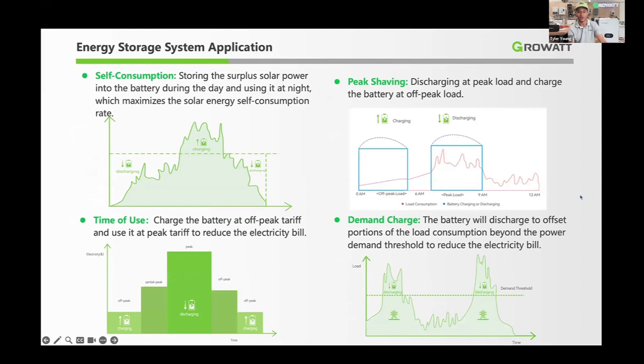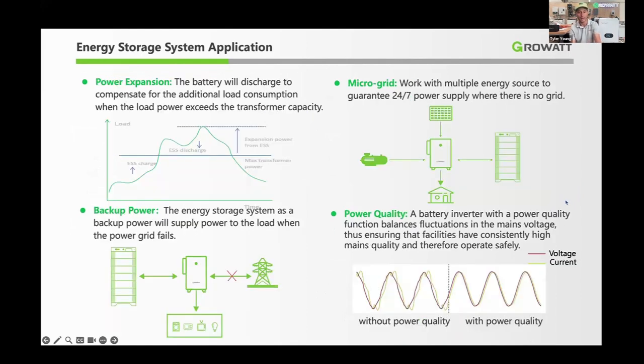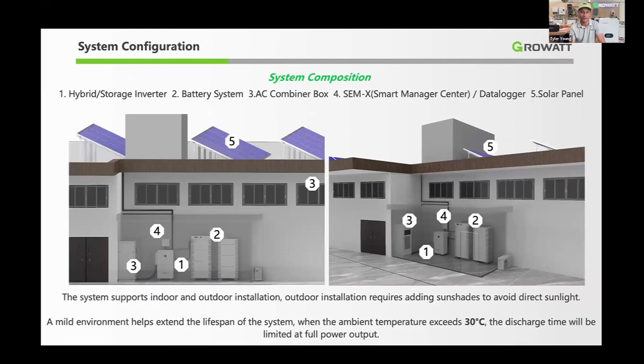You can, of course, maximize self-consumption, and this depends on your CNI usage or needs: self-consumption, peak shaving, demand charge, just depending on what's going on with your local grid. You can set up a microgrid, and you can use it for power quality if you're having a lot of generators or things like this going on. Of course, use it for backup or possible to mount outside or inside. We do recommend you put shade over the CNI inverters, but they are very flexible and outdoor rated.